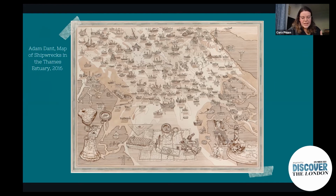and people really enjoyed this piece, particularly trying to spot the London, like a game of Where's Wally. So hopefully you can see my cursor here, the London is right here in the middle. That's what I'd tell people when they were looking for it.